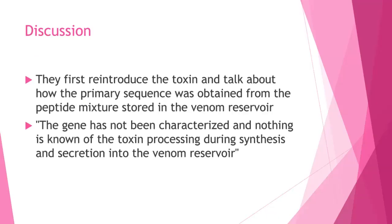So getting into the discussion, they first reintroduce the toxin and they talk about how the primary sequence was obtained from the peptide mixture stored in the venom reservoir. The venom reservoir is where the bullet ant stores the toxin in its body. So they talk about that.